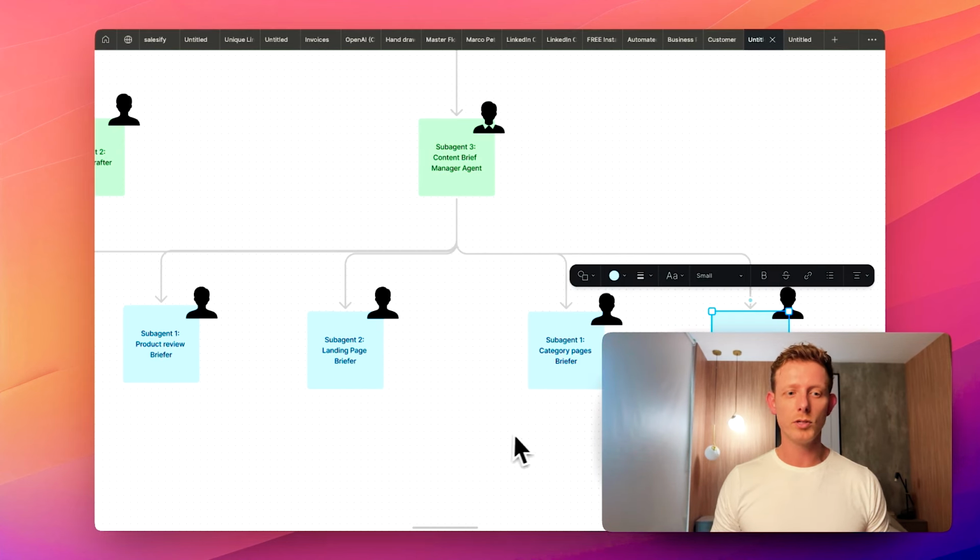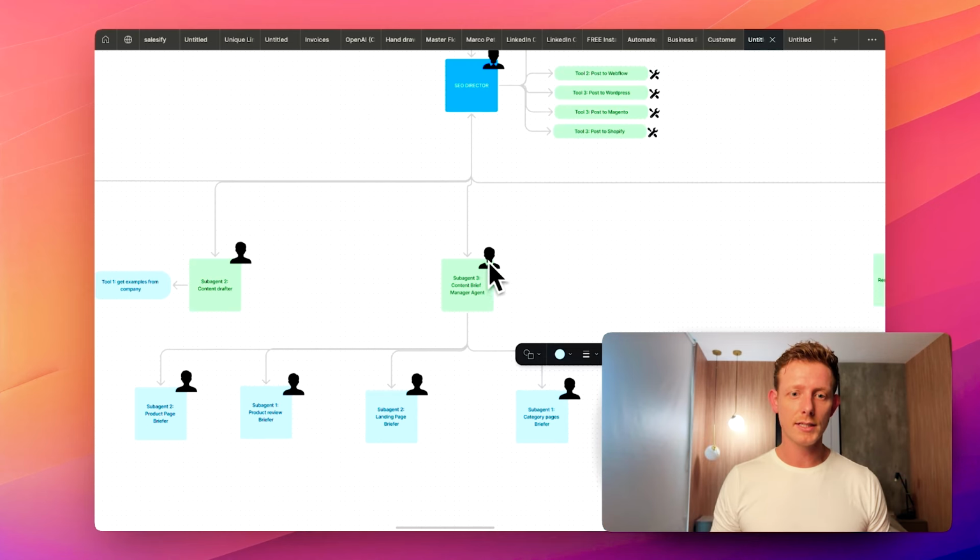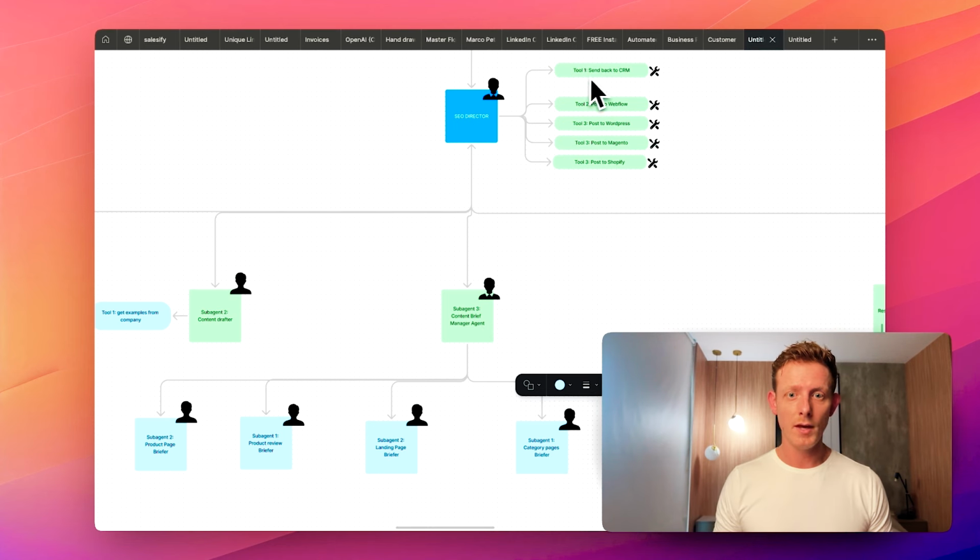Because of course, these briefs for each of the types of pages look a little bit different. So in practice, he'll just choose what the type of content is and then delegate it to the right sub agent. He'll create the brief. Again, he makes sure that everything's included in the brief, that it's good. And in the client's system, actually, this content briefer will first send it back to the SEO director, who will then update the CRM with the content brief.